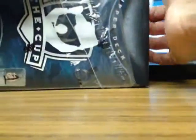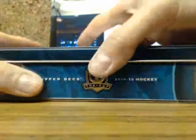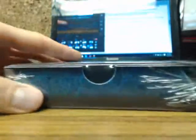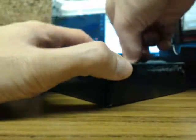Sorry, I'm going to turn this around. There we go, guys. First box of our new case. And it's packed to the top. Hopefully it's going to be a good one. And it looks like we got a booklet. Just kind of a good start. Okay, so good luck, everybody.